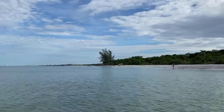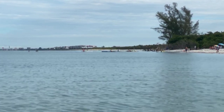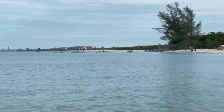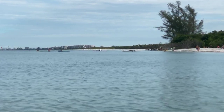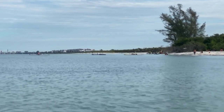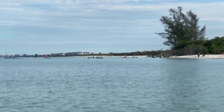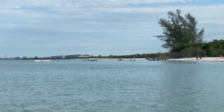Several kayakers heading out up in Area 5. Look at all those kayaks. I wonder if there's a race coming up and they're practicing for a race. Could be. I think this is going to be kind of a short beach walk this morning. I want to get some higher quality video of Roy with the mermaids.